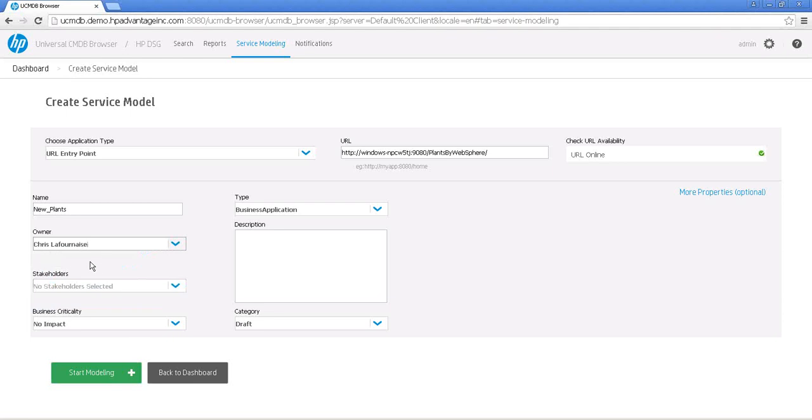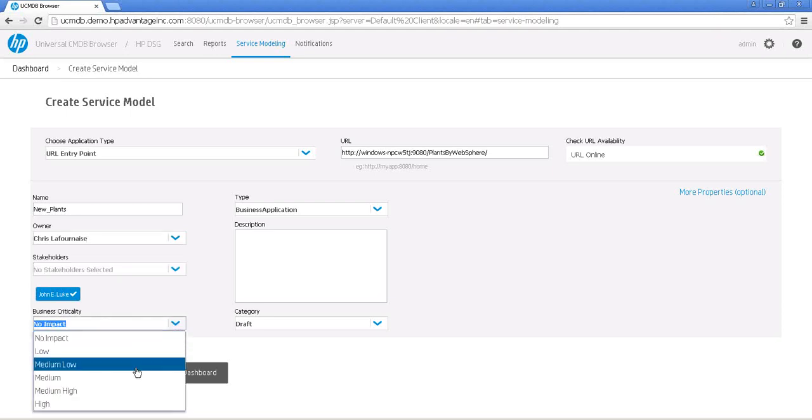And this list is actually populated by the CI type person in your configuration management database. Same thing for the stakeholders. Again, the list is already populated for me. I just need to select from the dropdown that is available. And then the business criticality is something which I can also define right away. If this is platinum or gold, depending upon what kind of business service it is, I can also select the criticality. For this, I'm just going to select medium.